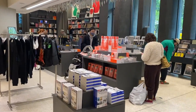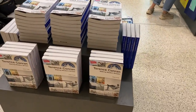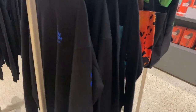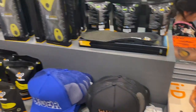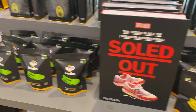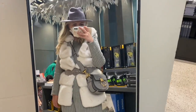Next to the entrance is another shop inside, actually. The same books and hoodies as we saw in the other shop. This is my outfit of the day.